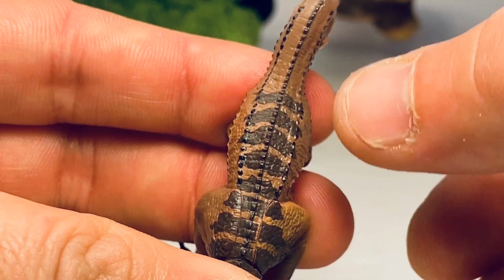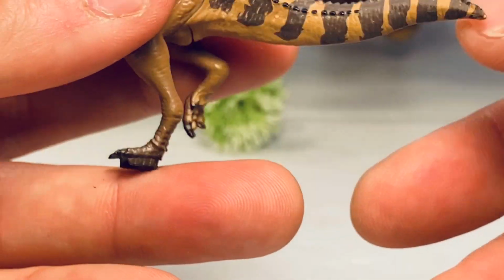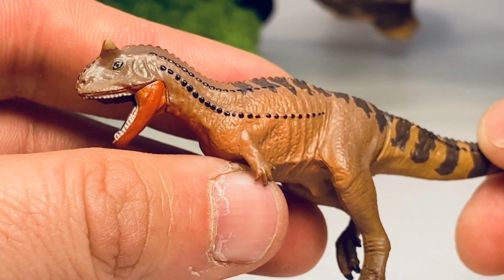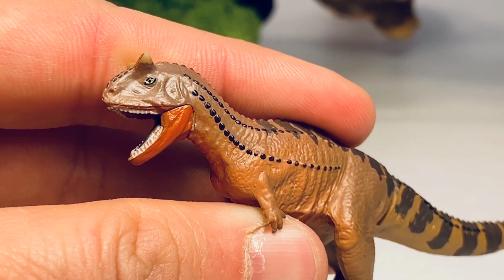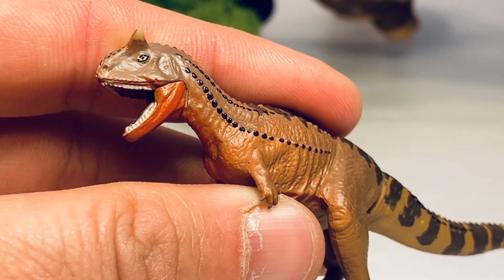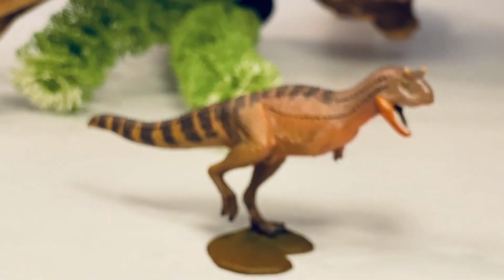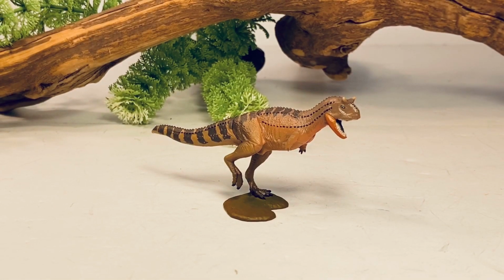Going down the back right here, you can see some nice dark blotches along the back that go all the way down to the tip of the tail. So this is a really, really nice looking Carnotaurus figure. It looks great from both angles. And let me just move this lighting back and attach this guy quickly to his base, and I'm going to pull out another figure for comparison.